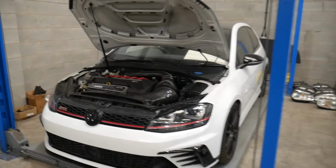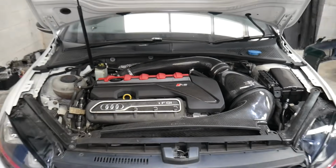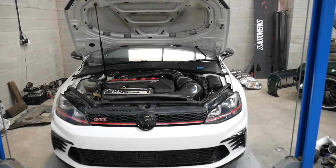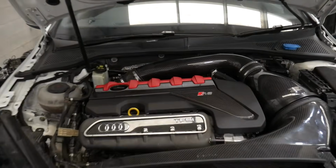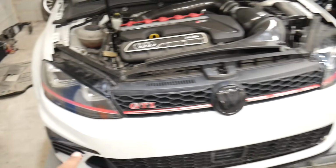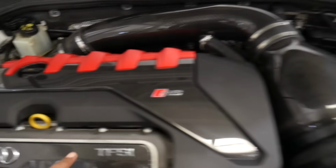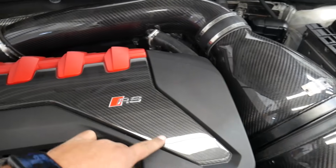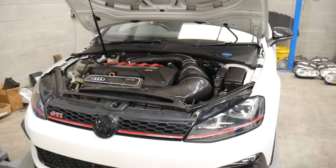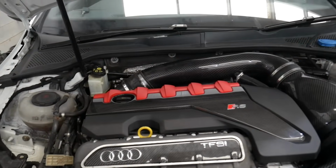Yes, I think the engine bay is complete. Apart from needing a bit of a clean up, look at that now. That looks 10 times better with the engine cover on. Wow. Obviously you've got the red from the RS, all tying up with the red from the GTI. We've got the carbon intake on, obviously. We've got a carbon insert here. Engine cover, we've got a carbon one, and we've got a carbon cover on the fuse box as well. I think that's a good mixture of carbon, not too much, just enough to make it look bang on.